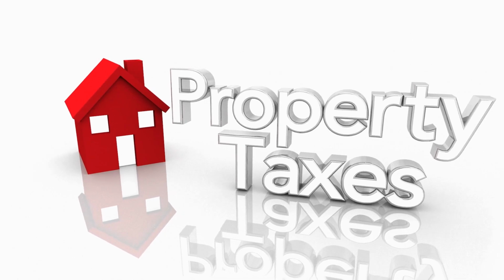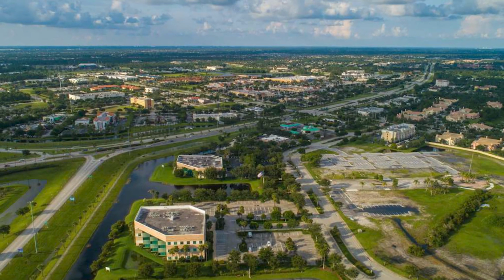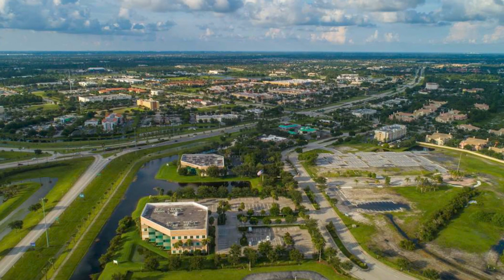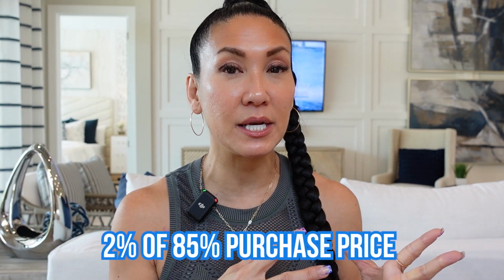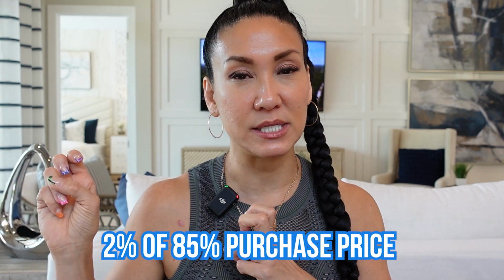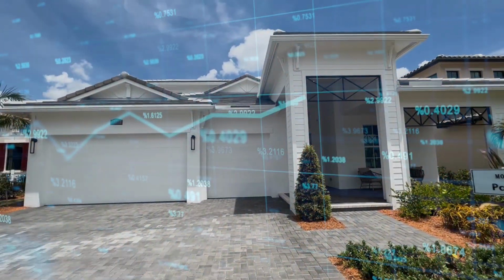Now, you should know that Port St. Lucie property taxes are higher than the surrounding areas, and even when you go south into Palm Beach County, Broward, and Miami. That's because Port St. Lucie is a very big county. The infrastructure just wasn't there, and there weren't enough residents in the county to make it lower. So that might change in the future, but as of now, it's about 2% of 85% of the purchase price. If you look on your tax bill, you'll see the assessed value, and that assessed value is already about 85% of the purchase price. So it's going to be roughly around 2% of that assessed value. Give me a call if you need more explanation on that.